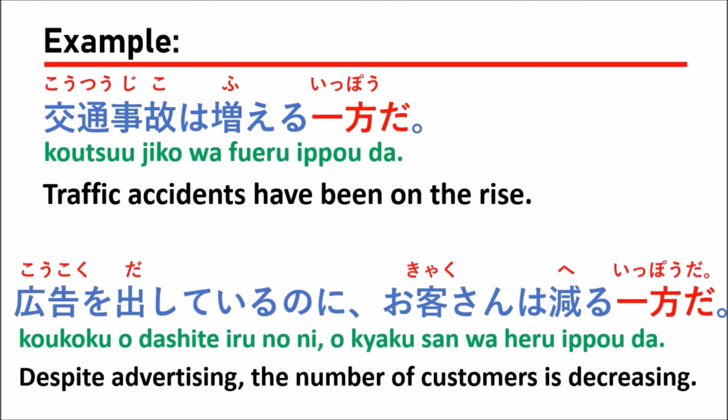For the first sentence, you see that 交通事故は増える一方だ. This means traffic accidents have been on the rise. The traffic accidents increase continually, not stop, when we compare to last year or many years ago. So we can use IPPOU. This means it's increasing continually, not stop.